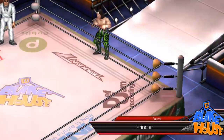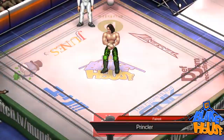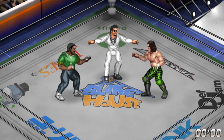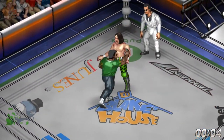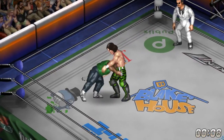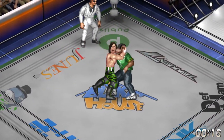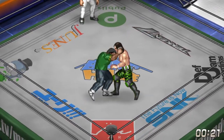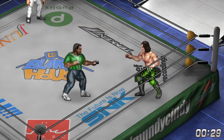I believe this will be Princler's first main event on Blake's House Wrestling Television, main event against one of the top stars in the company. How will they handle the pressure? Like Princler executing the game plan that got them to the dance.